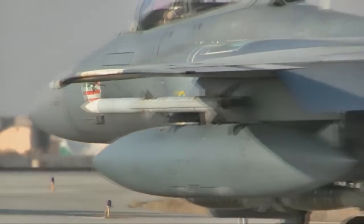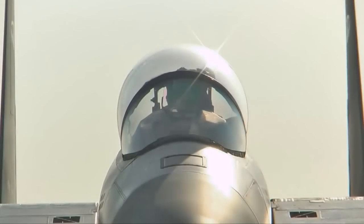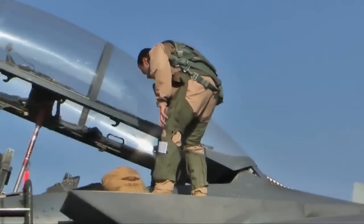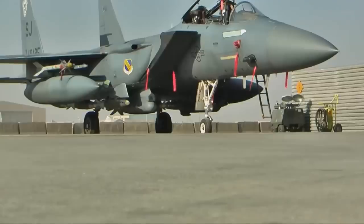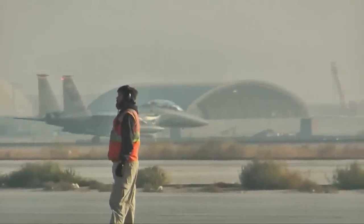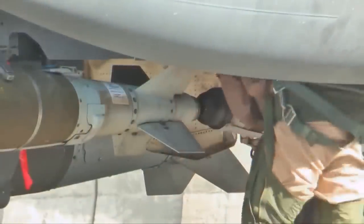In 1989, a strike version entered service as the F-15E Strike Eagle. More than 40 years after first entering service, the F-15 still plays a vital role. Existing and future upgrades are likely to keep it in the front line until at least 2028 and perhaps beyond.